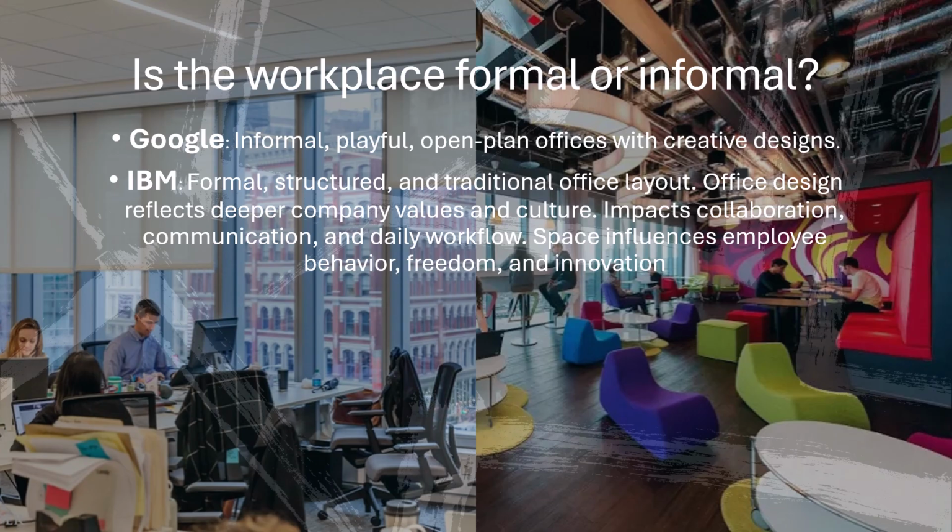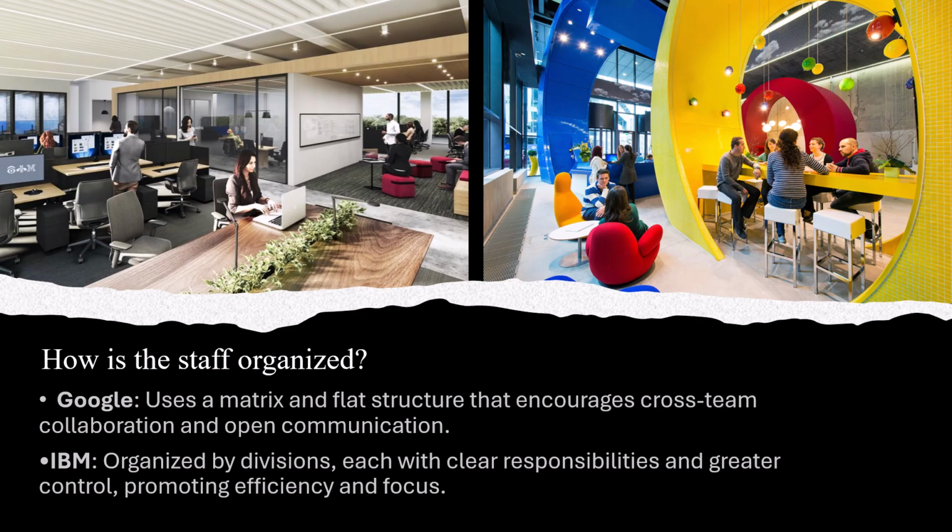These physical spaces are not just about design, they affect how people feel at work. At Google, employees may feel more relaxed and empowered to experiment or collaborate freely. At IBM, employees might have more structured roles, which can help with focus and stability, but may limit spontaneous creativity. So, through their offices, we can really see how both companies shape different kinds of work experience. From here, my partner will continue.